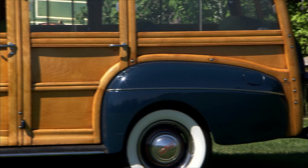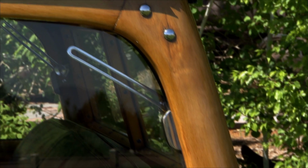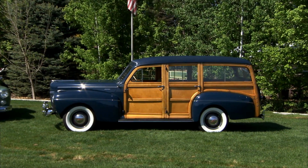What was the purpose of the wood body? Was there a functional reason for that? I never really knew. Probably the closest thing you could say, it was kind of a sportsman car, and it would maybe be equivalent today to what you might call an SUV.